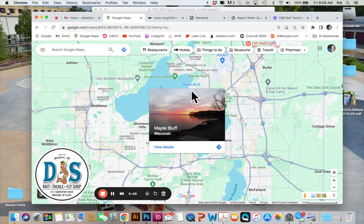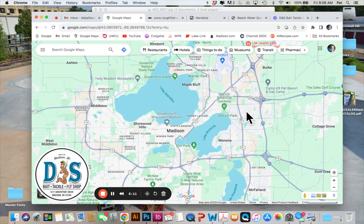Catfish action remains good here on the north side, but is winding down a little bit. Crawlers are working well for cats, but leeches are also great producers, and some folks that have been switching over to stink bait have also been getting some good fish.